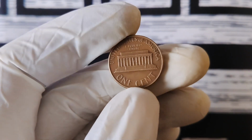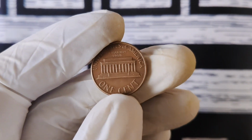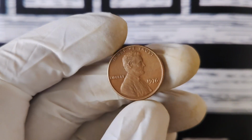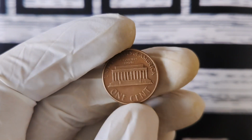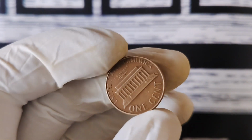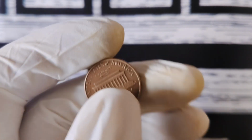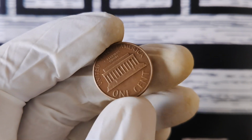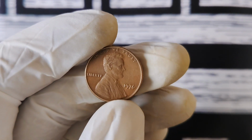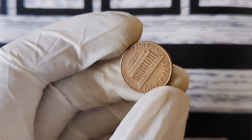Today we are diving deep into the 1976 Lincoln 1-cent coin, a penny that could be worth way more than just 1 cent. You might be holding on to a small fortune without even realizing it. In this video we will explore the history of the 1976 penny, key features, minting errors, rare varieties, and most importantly the jaw-dropping market values, including one that sold for an incredible $1,367. Stay tuned until the end to learn how you can check your pennies for hidden treasures.